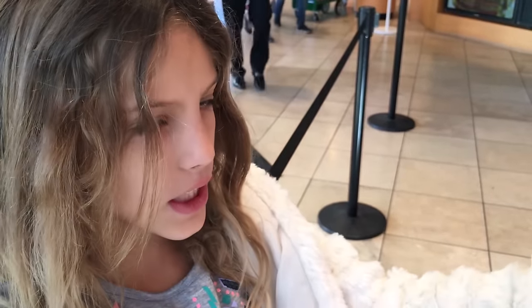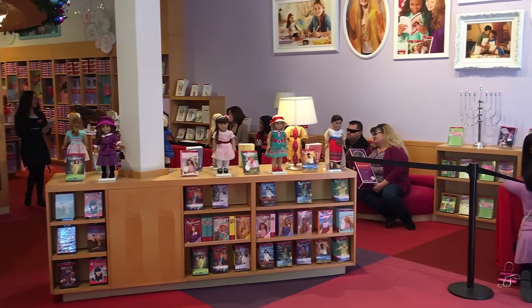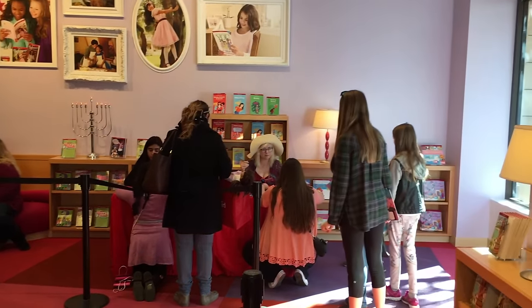This is the entrance to the store, and over here is the store where they keep all of the Girl of the Year books, and then the historical books, and just different kinds of crafts and books.